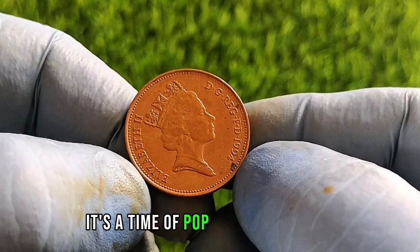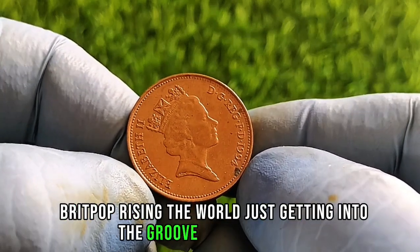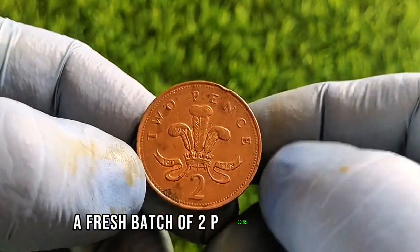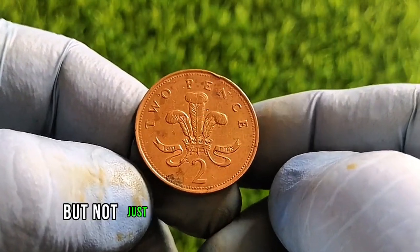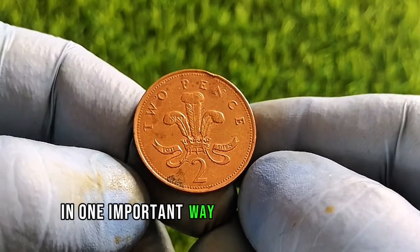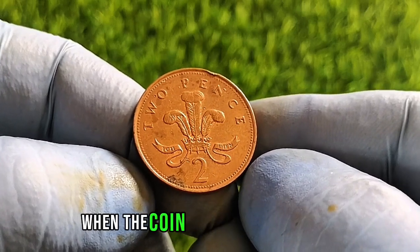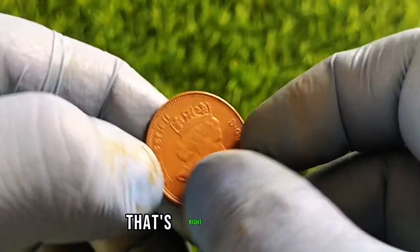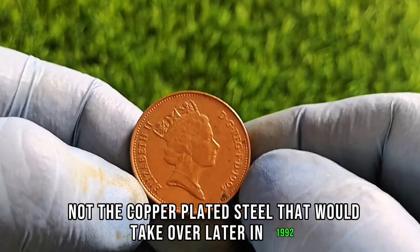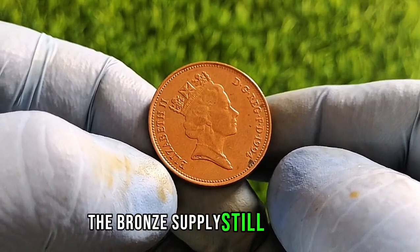Now, zoom into the year 1994. It's a time of pop culture explosion, Britpop rising, the world just getting into the groove of the internet, and in Britain's Royal Mint, a fresh batch of 2p coins being struck. But not just any coins. These are the last of their kind in one important way. The 1994 2p is among the final years when the coin was made from bronze. That's right, real bronze, not the copper-plated steel that would take over later in 1992 for new minting. But for some years, the bronze supply still circulated.